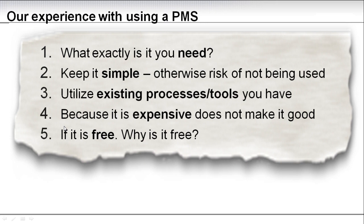Number four, because it's expensive doesn't make it good. So there's a lot of very high-end solutions that can do a lot of things. And again, if you don't need it, if it's too difficult to use, then find another solution. And if you have a choice between two options, just because the expensive one is more expensive than the other, definitely do not make it the best choice.